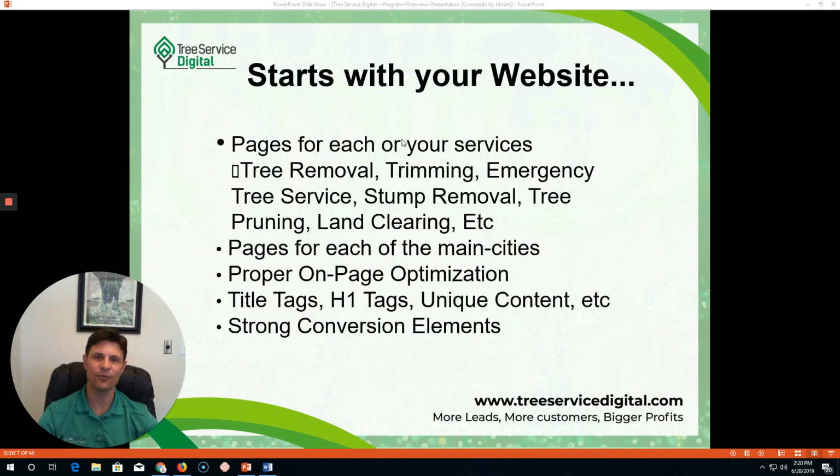So you need pages for each one of your services, right? So you need a page for the tree removal, tree trimming, emergency tree service, stump removal, tree pruning, land clearing, if you do land clearing, bobcat work, etc. You need pages for each of the main cities and the sub-cities, proper on-page optimization, your title tags, your H1 header tags, unique content on each page. You don't want to duplicate or copy and paste, and strong conversion elements like click-to-call buttons, get a free estimate, contact forms, things like that, and get people to take action.